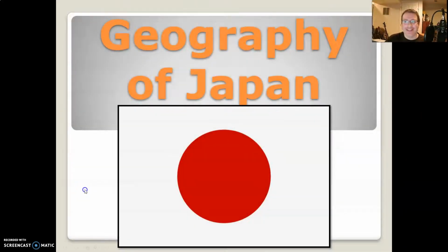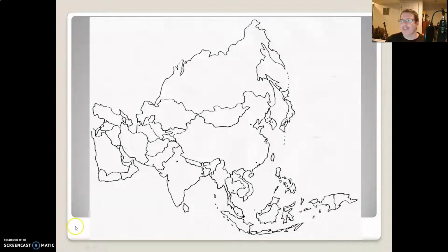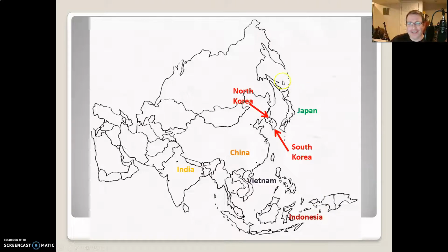Alright, so let's begin. We need to first be able to identify where Japan is. Hopefully you have an idea, and we see it's going to be this archipelago right there. Our other nearby neighboring countries would be North Korea and South Korea and our Korean peninsula. Of course, we have Russia, which I should have labeled on here. Goodness gracious, Mr. Kenny. We have China, India, we have Vietnam over here, and Indonesia.